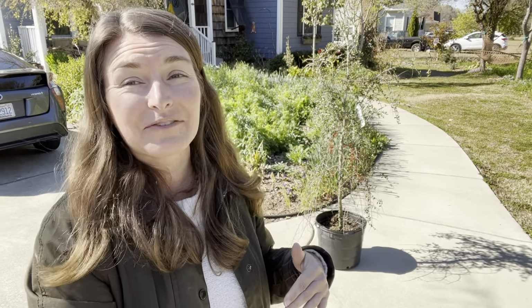It is still March. In fact, we aren't even technically in spring yet. We've still got a few more days before we actually have the spring equinox. So resist the urge to buy those warm season vegetables because you're gonna have more than a month, realistically, 6 more weeks of temperature fluctuations where you'll likely have to bring those plants in and out of your house.